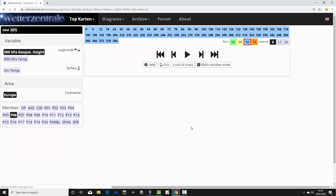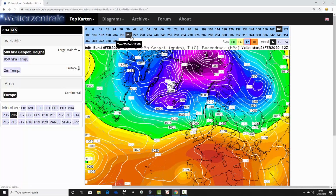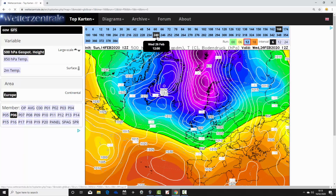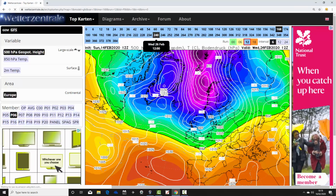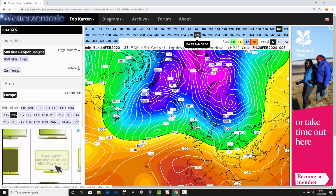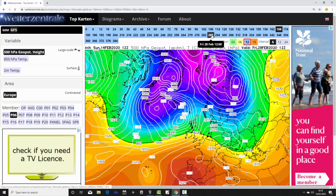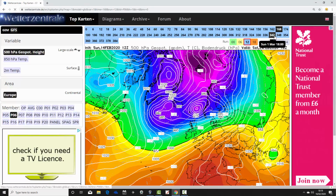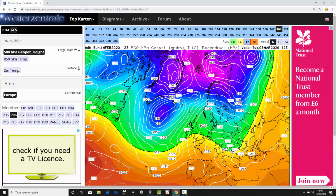Ensemble member number 6, with high pressure to our south, low pressure to our north. Next Sunday, moving up towards day 10, we start to find low pressure increasingly moving in from the northwest. So a bit of a cooler northwesterly by the time we get through to day 10, which is the 26th of March, but not able to set up a proper northerly because we keep the heights going. The high pressure to our south, and then we're into more extended range. Again, low pressure continues to drive in from off the Atlantic. We finish up looking like that.